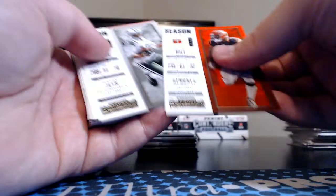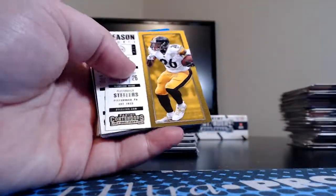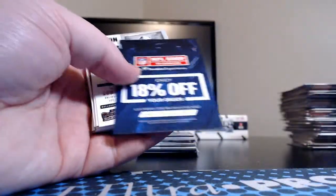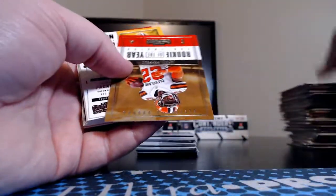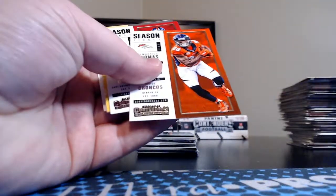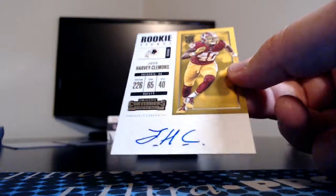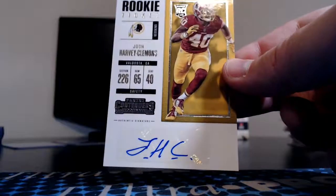MVP contender Matt Ryan. I was expecting one of those guys to surface here. Legendary contender Jim Kelly. Rookie of the Year contender Jabrill Peppers. MVP contender Zeke. Drew Brees, MVP contender. And Jot. We hadn't seen this guy now twice in the same case. This is a different version, though. Rookie ticket, Josh Harvey-Clemens.